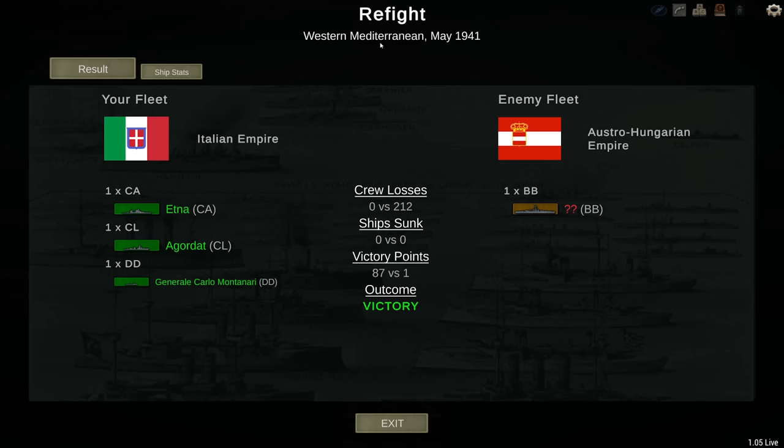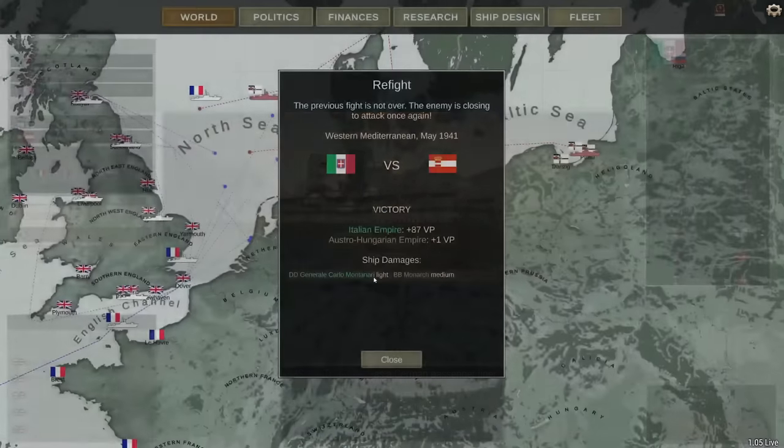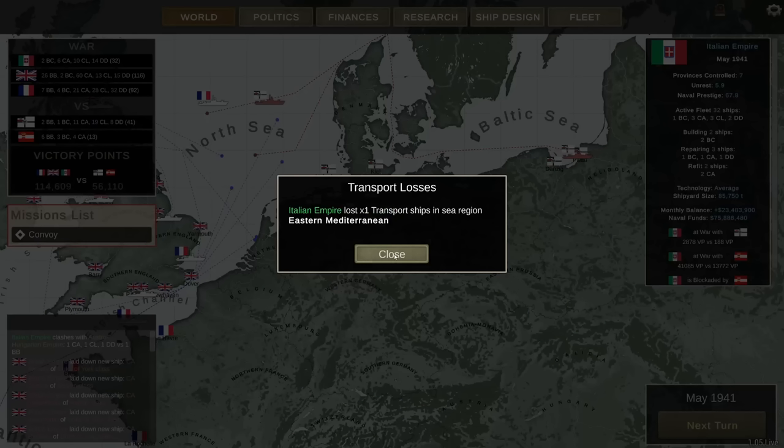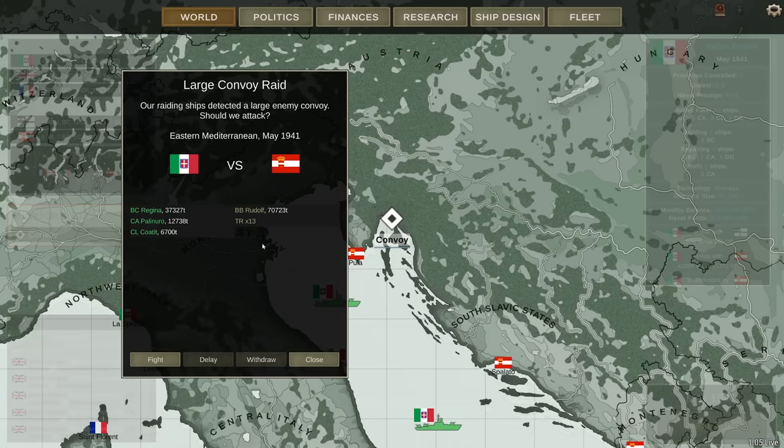55%. That's amusing, but impossible. Now, the game is still a bit weird about the outcome of the battle, because I didn't fire a single shot, nor did they, but they did give me 87 victory points for running away. I mean, for picking a better time to fight. That's how you should see this. I did lose one transport, that's fine. What we got here? Oh, dear.